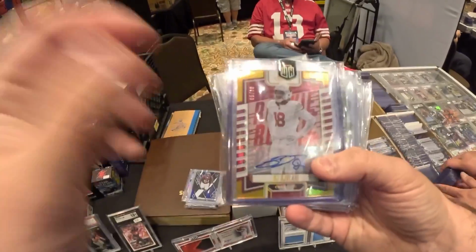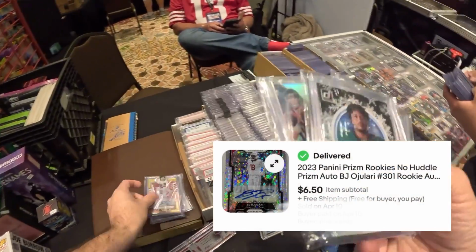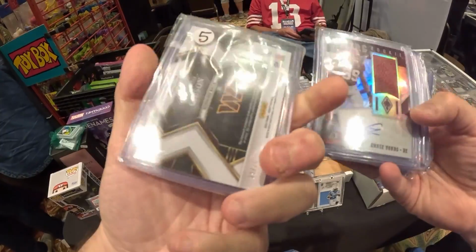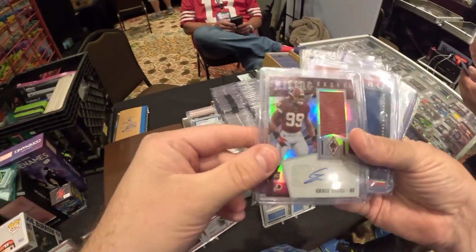So I recently sold a BJ Ojulari no huddle auto for like $6.50 shipped. This is numbered to 10. I love the gold stuff. Everybody loves the gold stuff. I expect to get it for less than that sticker price, but I had to do it. Also, $5 on an Antonio Gibson. I know I'm going to get it for a little bit less. I'm going to put that in the pile as well.